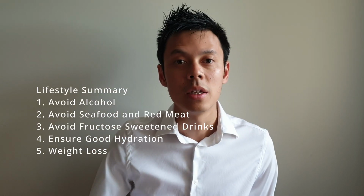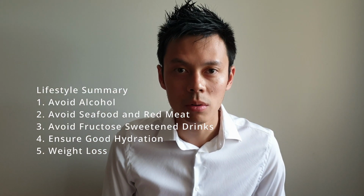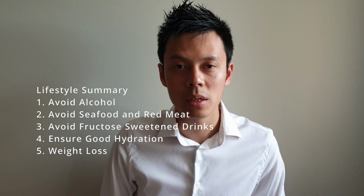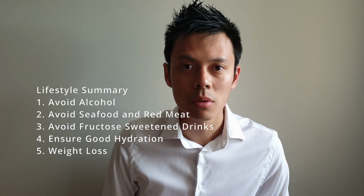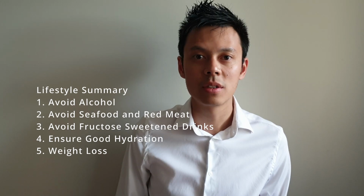So to summarize, the 5 key lifestyle things you need to do are: 1. Avoid alcohol. 2. Avoid high purine foods such as seafood and red meat. 3. Avoid fructose sweetened drinks, soft drinks being the best example. 4. Make sure you get adequate hydration. And 5. Weight loss. For most patients, if they implement all these lifestyle changes, they can essentially cure their gout and no further medicine is needed.